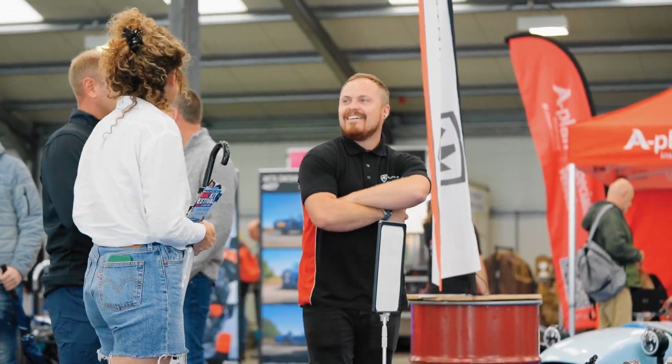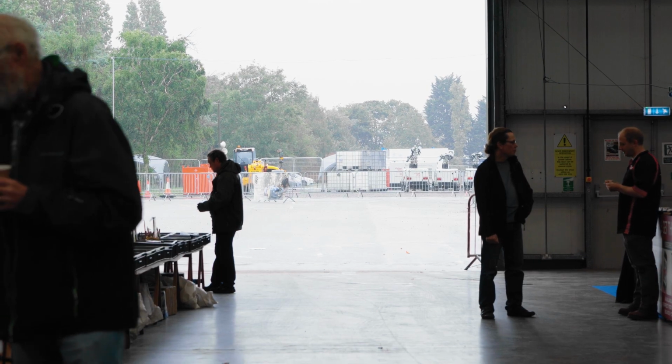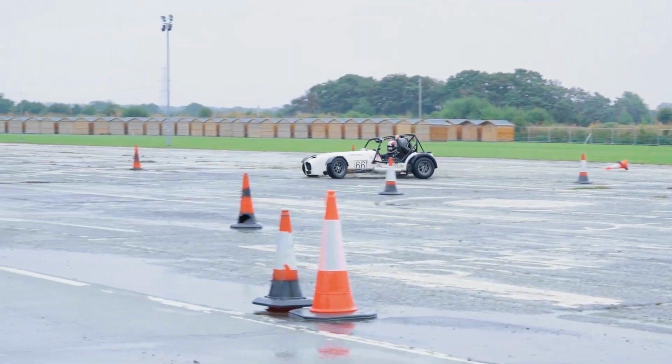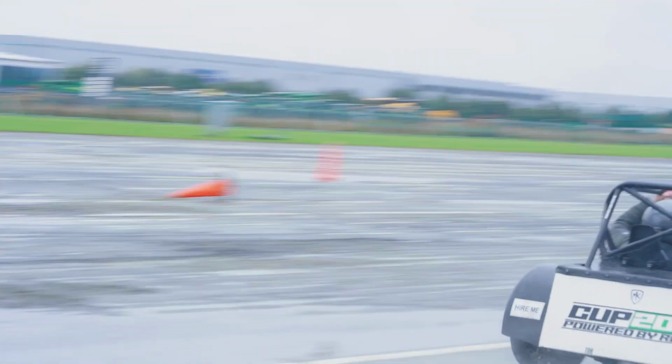Well, it's been great actually, considering what's going on outside. Well, what's it doing outside? It's raining, unfortunately. So it's never been great, but it's actually been bumper busy in here. We've got hot laps going on outside at the moment in the Cup 200 car. But first of all, I'm going to talk you around our stand here, show you what's going on.